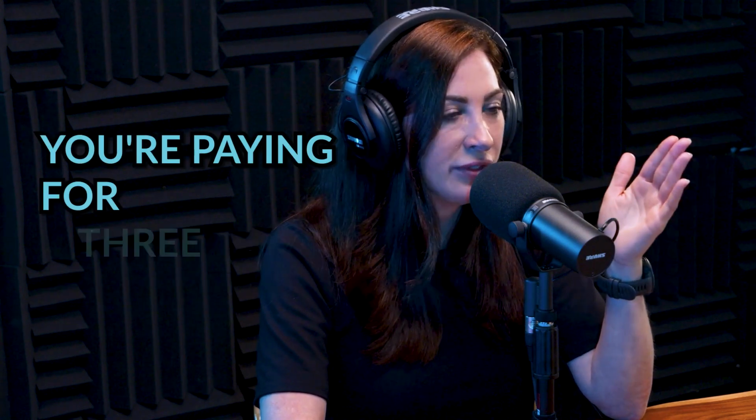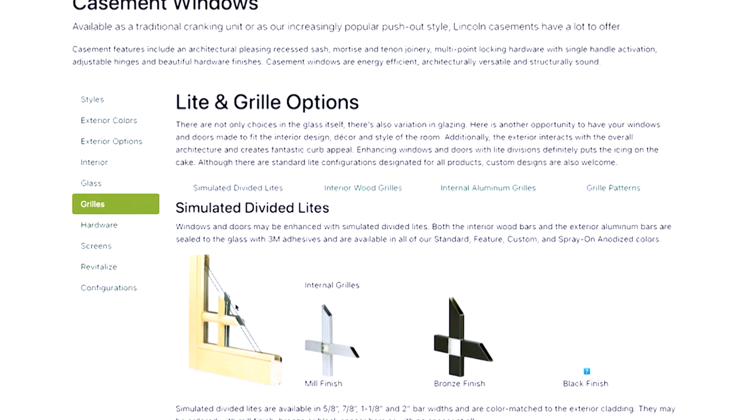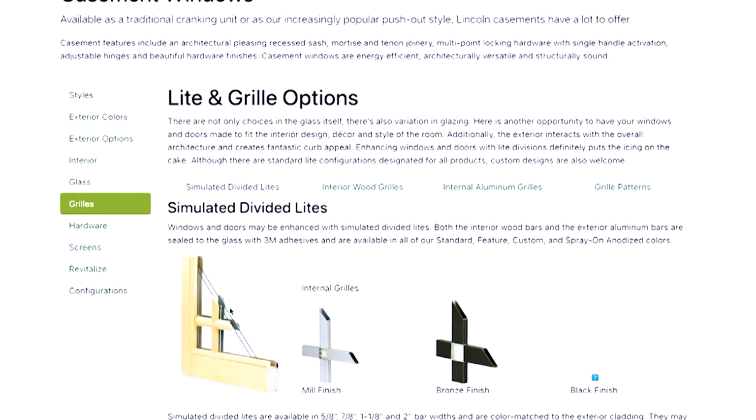One sits on top of the glass inside the house. Then they have a layer between the two panes of glass. And then the grid that sits on top of the glass on the exterior. So it's like you're paying for three layers of grids. Right here, you can see it's on the interior of the home, it's also on the exterior, and then there is something in between to make it look like it's separating each pane of glass. So it gives you that look without actually having to individualize all the panes.